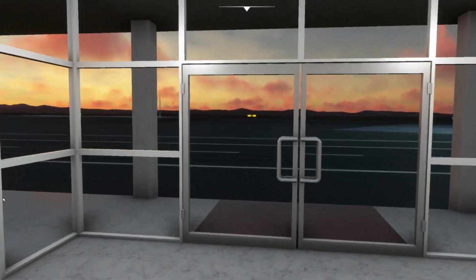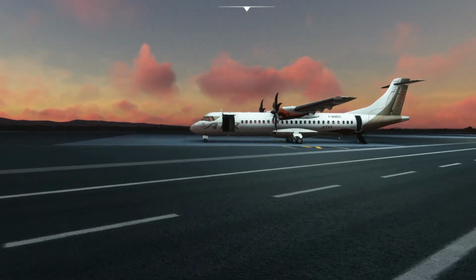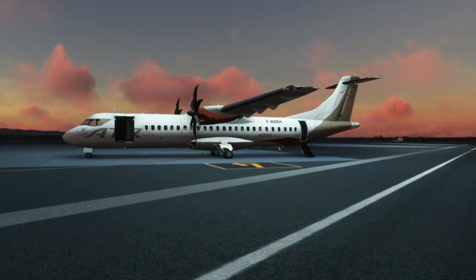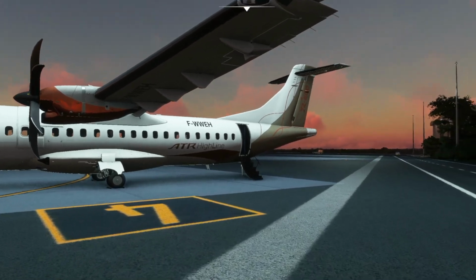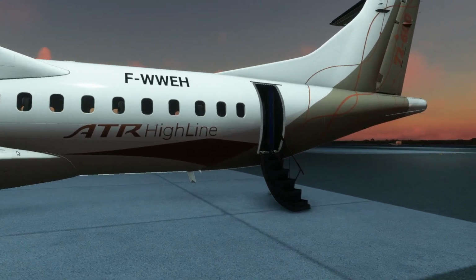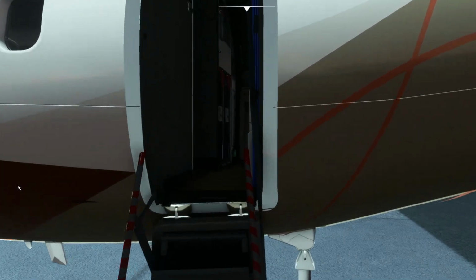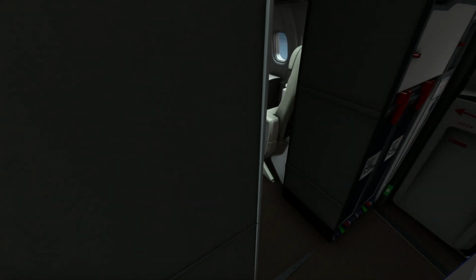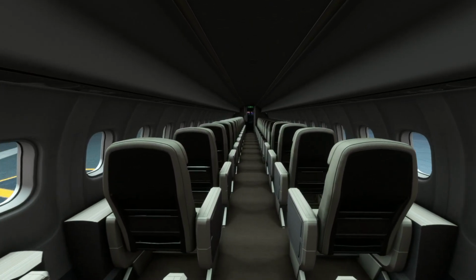It's a beautiful early morning here, as you can see. We have a bunch of VIP passengers, which we are going to be taking on the ATR Highline, which is the business version of the ATR 72-600. We're taking our business class passengers, our VIPs, down to the island of Zanzibar. I guess they've been up here on holiday visiting the Mara. Next, they are heading down to continue their holiday in Zanzibar, which is a popular holiday destination as far as I know.